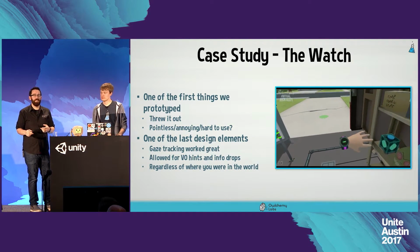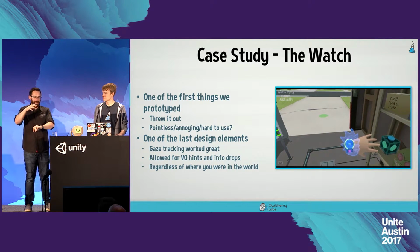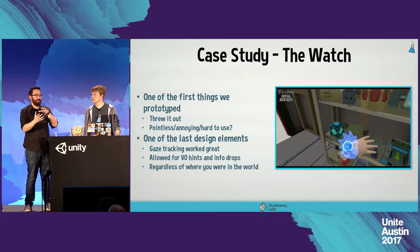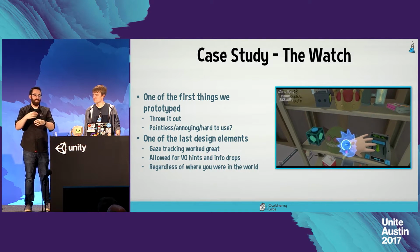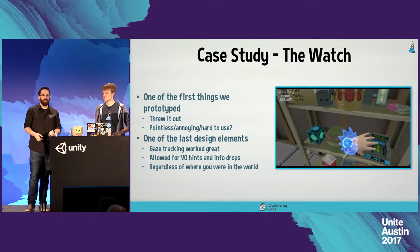Part of it was that we weren't sold on the interaction method. In the early days, you had to actually grab the watch and pull up, and it would reveal a hologram of a character. It required this two-handed interaction that was not very natural, and people didn't really get it. And so it went away.